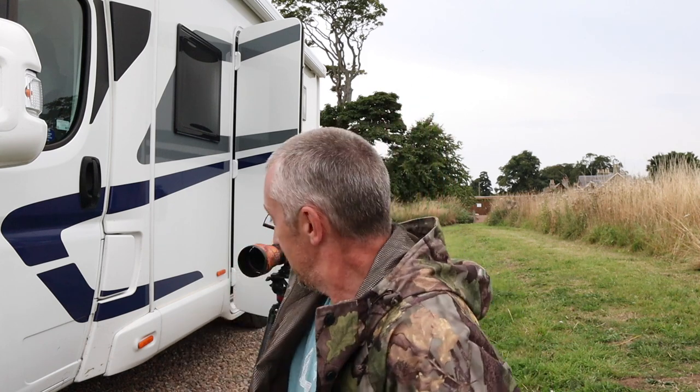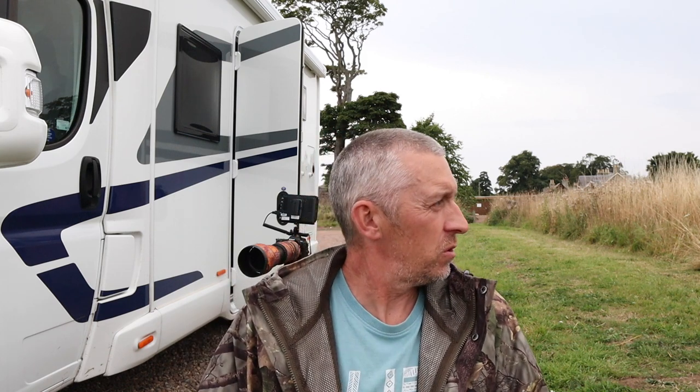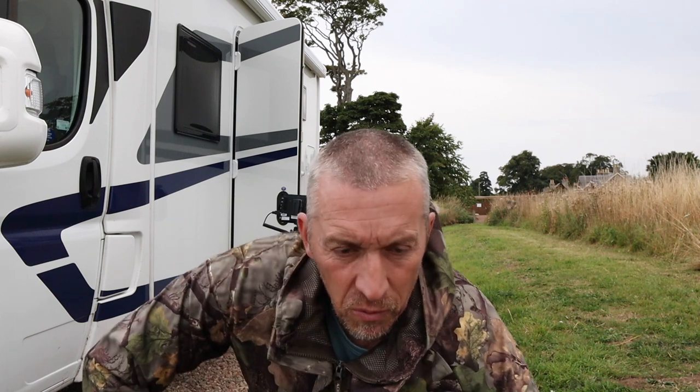Right, we've had our scran, we've had one glass of wine, that's enough. So we're going to head out and see if we can get a few pictures of these roe deer. There's some nice bucks around, some beautiful bucks. So I'm going to put the 300 on, 300 with converter. It's not going dark, but it just gives me a bit of a better chance. So we'll take that 150 to 600 off, and we'll get this 300 on.